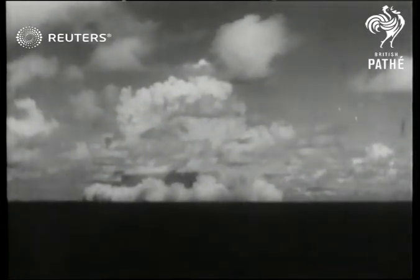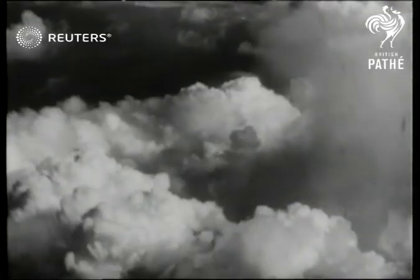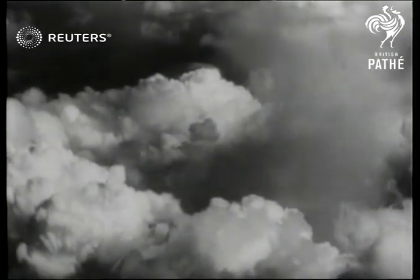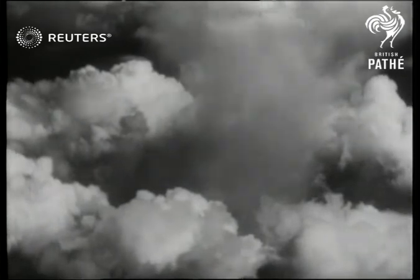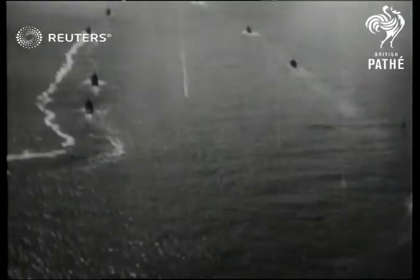Tower of water, from 5 to 10 million tons of water. In 2.5 minutes, it rose an entire mile in the sky. Below is a deadly bank of radioactive cloud and steam, some 2,000 feet in height.